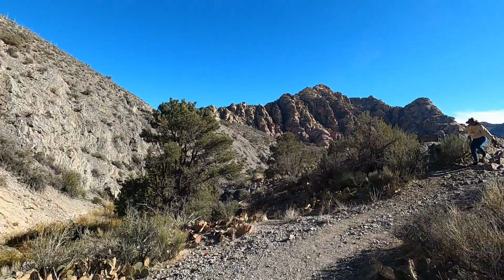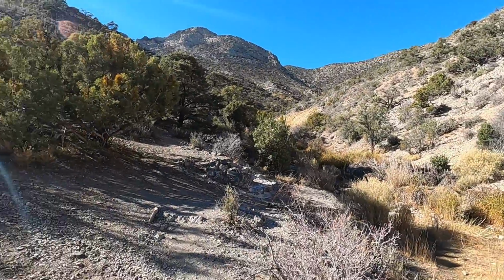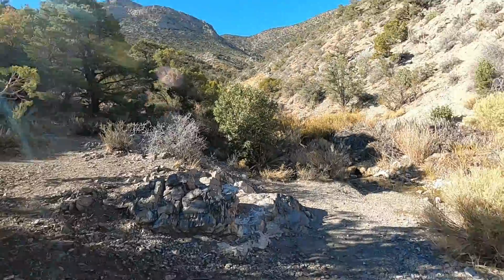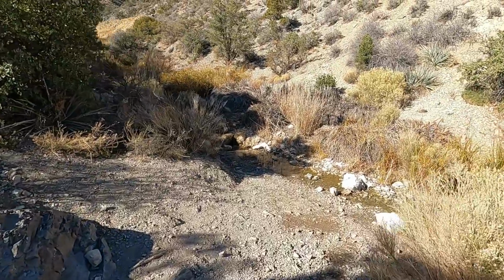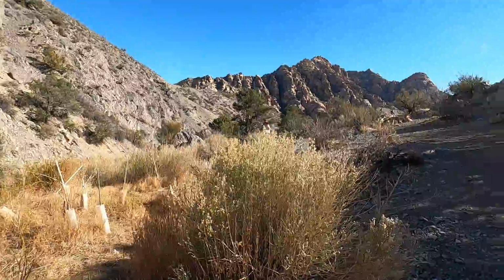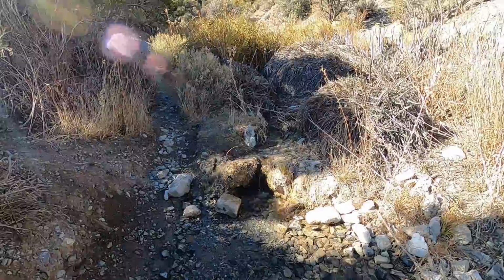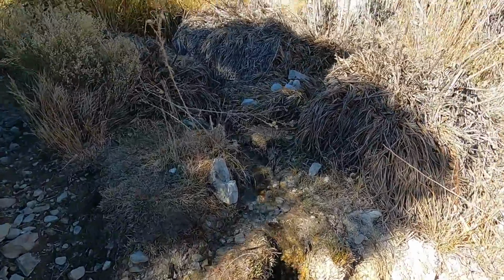All right, we made it to La Madre Springs, which flows from La Madre Mountain. And this is where the bighorn sheep and mule deer come to drink. 2022. And here's the spring. Mile and a half hike up the mountain, a mile and a half back. It looks pretty clean.